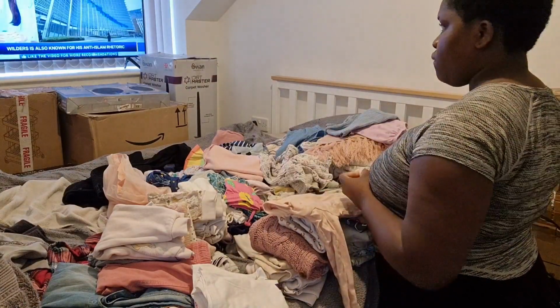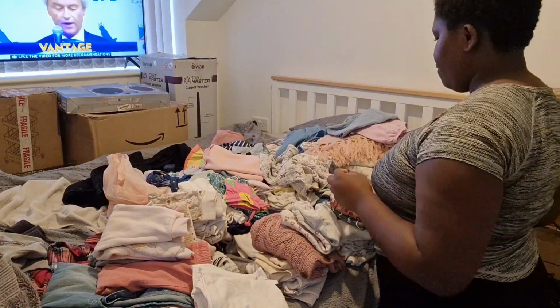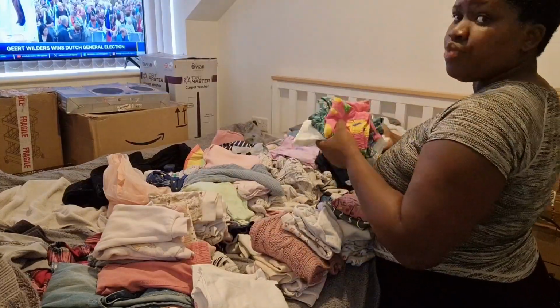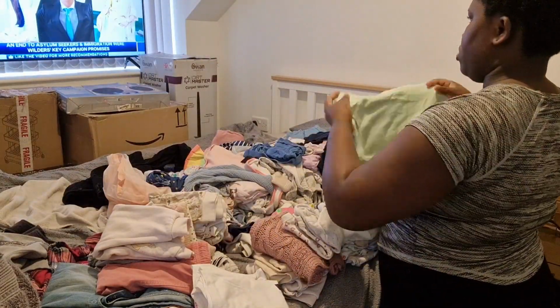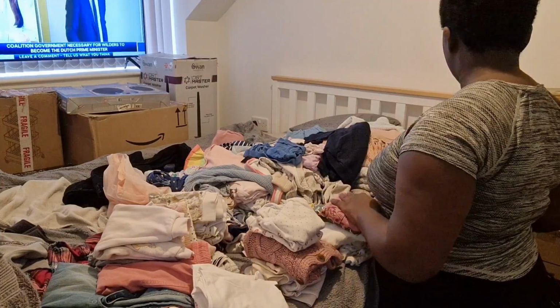Yes, that's my daughter. My daughter is currently 16 months, I think so. Yeah, 16 months now, and she is a big girl. She's my little big lady, a lot of attitude and everything.